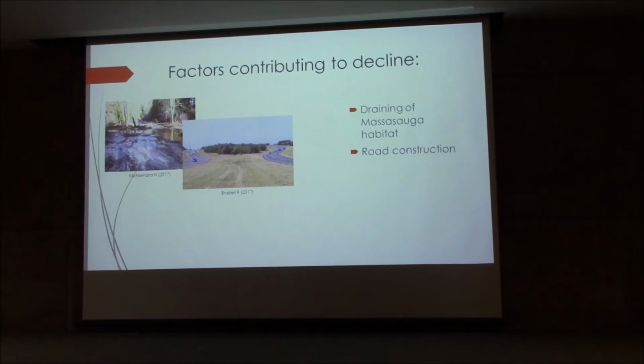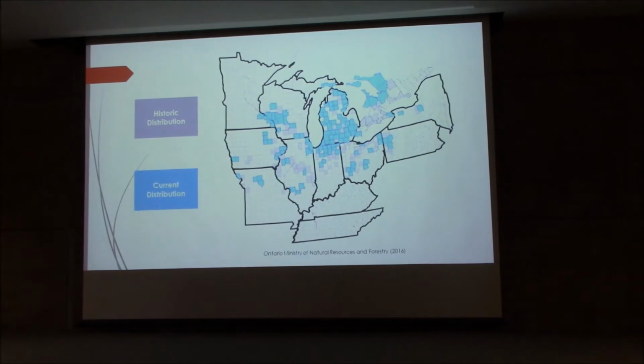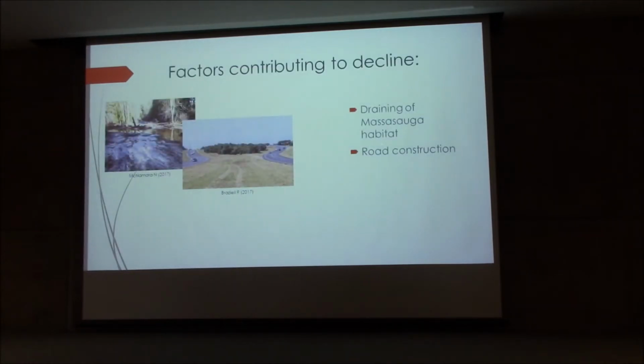Road construction is kind of a double-edged sword, though. It's not just the fact that the roads are there. It contributes directly, with people accidentally running over snakes that are there. But it's also indirect because you're physically separating different populations. If we go back to the map, you can see there's not a lot of continuity in some of these peripheral populations. So it's important that we try to keep populations together. Further, there have been a lot of studies saying that snakes don't like to cross some types of substrates, or they're not willing to travel as long distances to find mates and find other snakes.